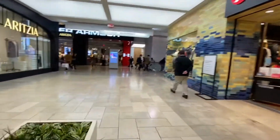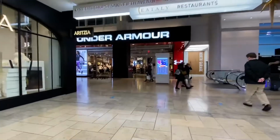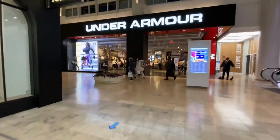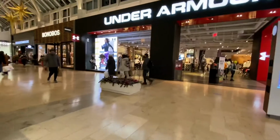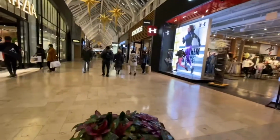And this mall has a very large footprint, but the mall is actually only 595,000 square feet of retail space. And it's at the base of the Prudential Tower, which is very famous in Boston.